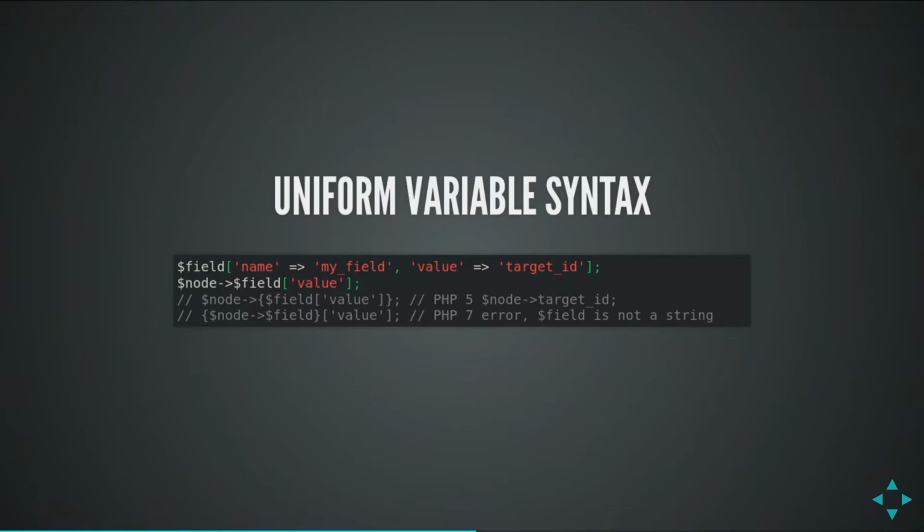PHP 7 goes from left to right, so it says, okay, there's a node object, it's got some dollar sign field. If dollar sign field were a string, it would work. In this case, it's an array, and it errors out, because it's parsing that node arrow field first before it looks at the bracket value parts of it. So these are real tricky, they can be hard to find. Luckily there are tools that can highlight them for you, which we'll see in a sec.